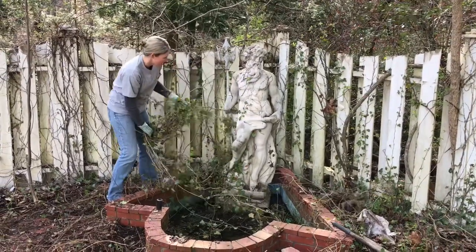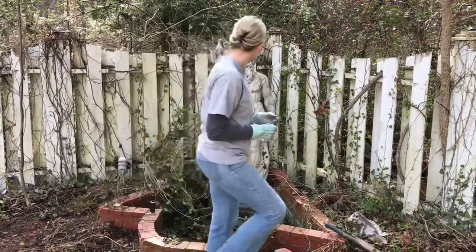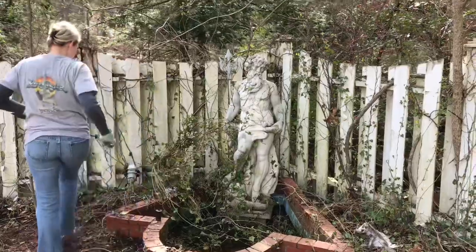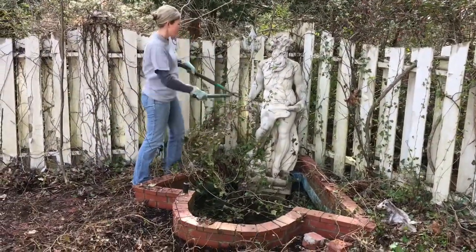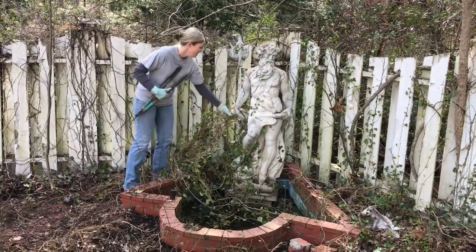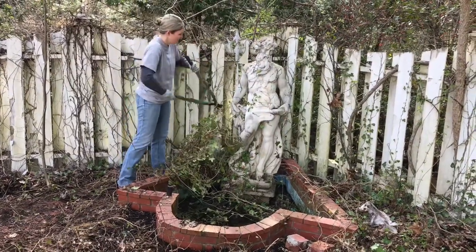Wow. Really good shape. It does look in good shape. That might be a keeper. I mean, I'm not all that into statues, but that one's pretty cool with the fountain and all. It's been here for a long time. Nice piece of history.